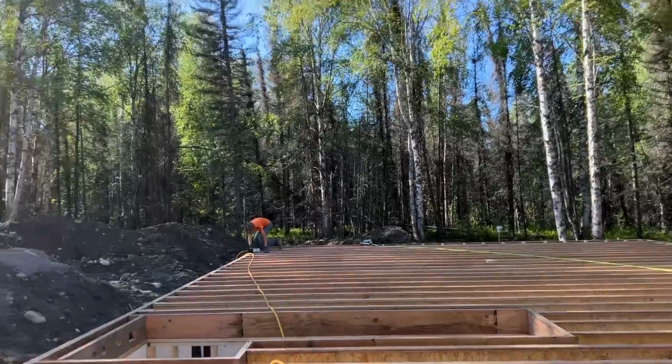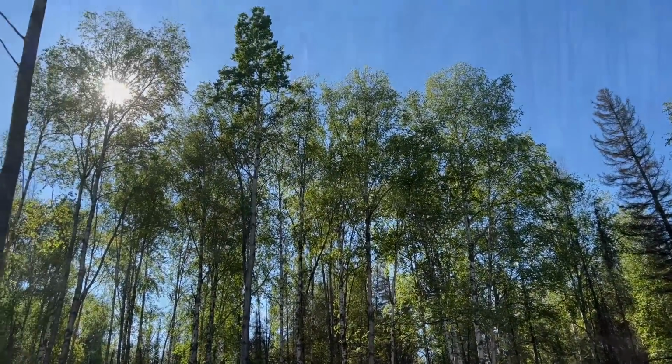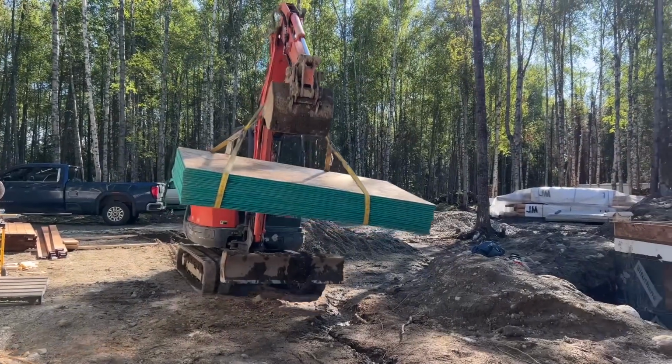Still, it's just a magnificent, beautiful day. It's supposed to be cloudy tomorrow, but no rain, thankfully. Here we go. Ready to lay plywood.